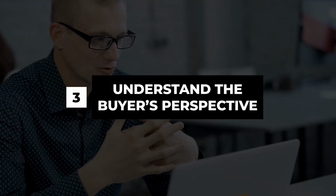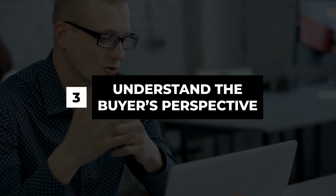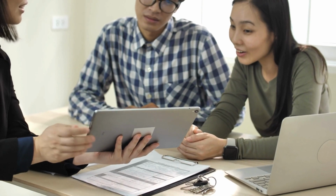Step 3 is to really understand where the buyers are coming from. Now, there's two types of properties on the market right now. There's a type that is waiting for a buyer, and then there's buyers waiting for a home. So when a buyer goes out into the market, they look at all of the available properties, and if they don't find something, they're now just waiting for the next home to hit the market.